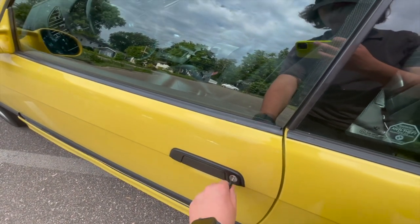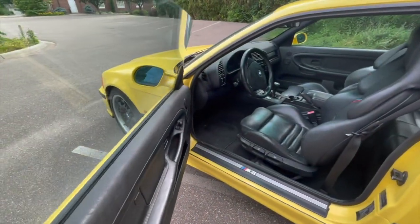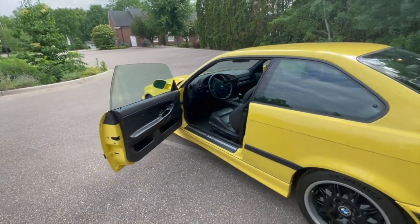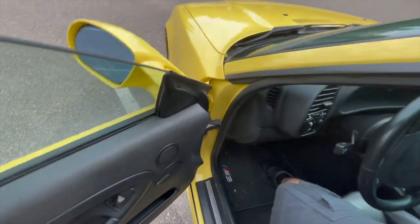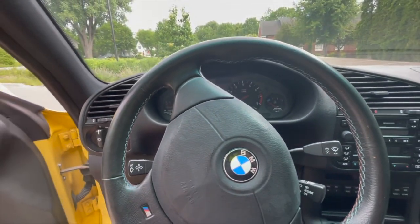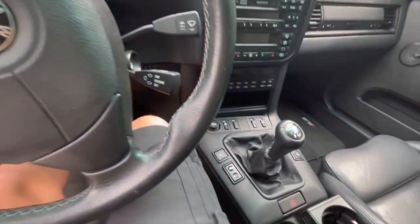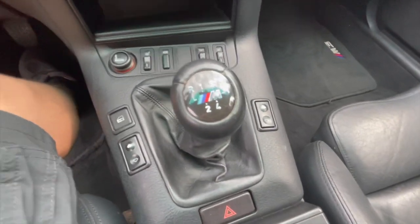This M3 comes with the Dakar yellow exterior, along with a black leather interior. As mentioned already, this M3 has a 5-speed manual transmission.